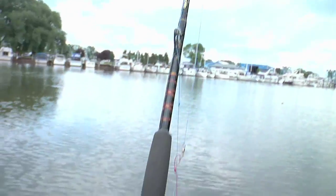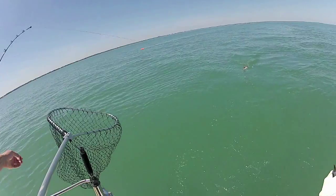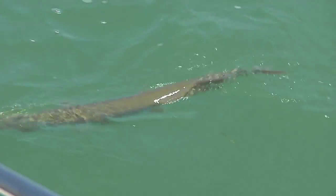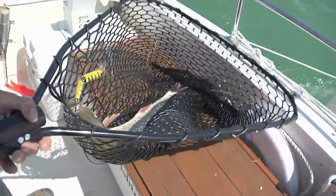Let's talk about equipment. These are the same rods that I use down in Key West in saltwater fishing. I use 80-pound test. Because of its thinness, we can load 300 yards on this reel, giving us enough capacity to fight most any muskie that comes out of this lake.